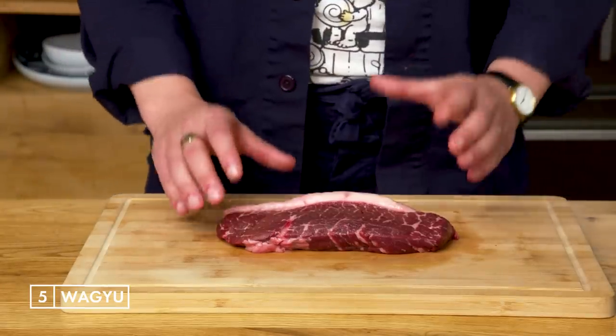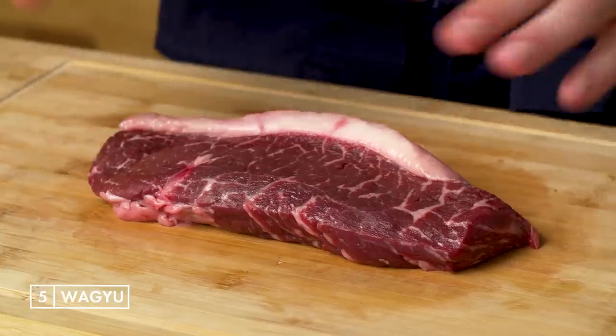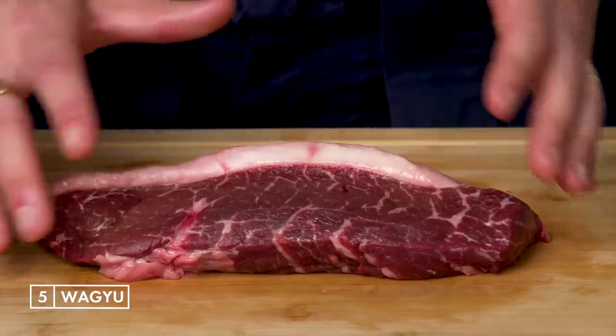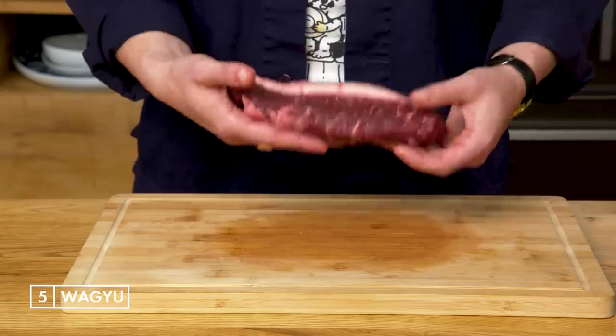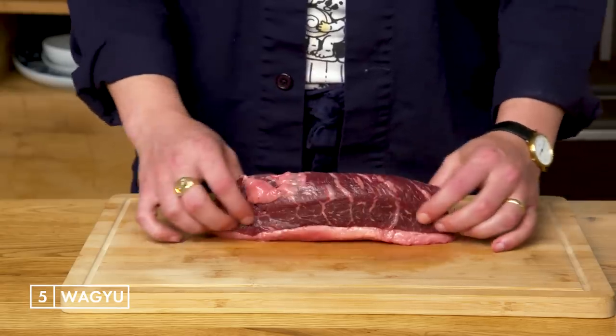In Japan, some farmers feed their cattle beer and give them massages and things like that, but that's not as common of a practice as restaurants would have you believe. Regardless, it's crazy rich with a price tag to match. This time around, we went with a culotte steak, which is just a sexier name for the top sirloin cap.